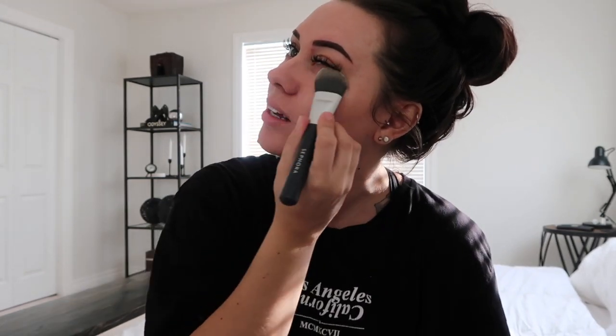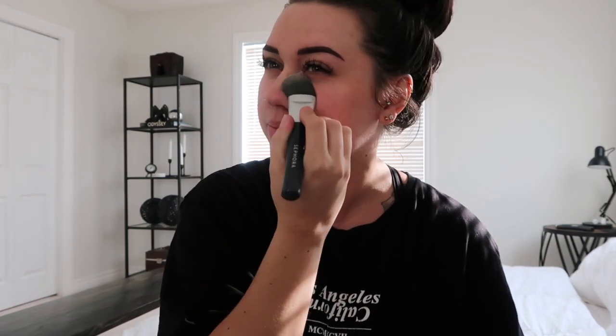I feel like I have pretty decent skin, but my skin always looks a little bit splotchy and I guess a little bit of redness. It might be like acne scarring. I'm not totally sure. But I'm definitely not somebody that feels super confident without makeup. But as a mom, you know, I go a lot of days where I don't put makeup on at all.